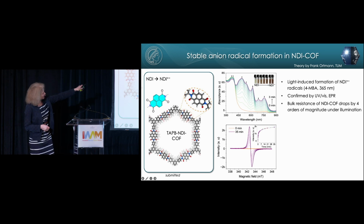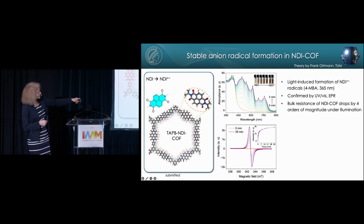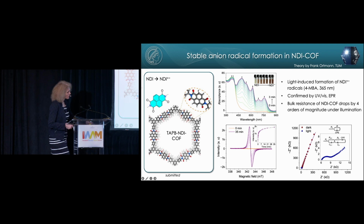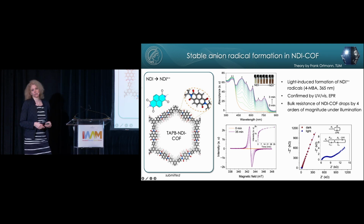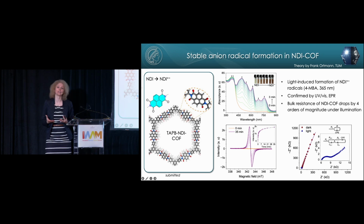Here in the UV-vis spectra, we clearly see the signature of a 1 electron reduced NDI unit when we illuminate the system in the presence of an electron donor, here 4-MbA, so 4-methyl alcohol, and this is consistent with the EPR measurement. So here an NDI anion radical forms. What is interesting and also not too unexpected is that we see an increase of the conductivity of the system by 4 orders of magnitude.